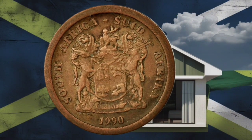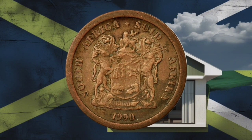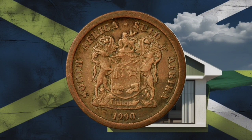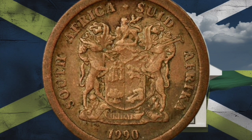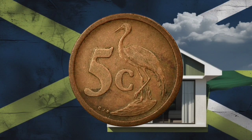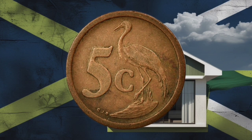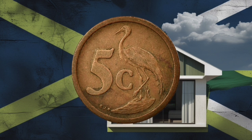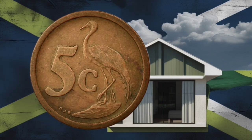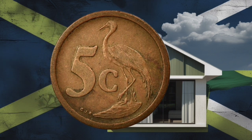Authentication is key. If you believe you found a rare 1995 cents coin, especially with a mint error or in pristine condition, it's important to have it professionally graded. Agencies like PCGS or NGC can assess your coin and assign a grade that can dramatically affect its value on the collector's market. The 1995 cents coin also holds cultural and educational value.